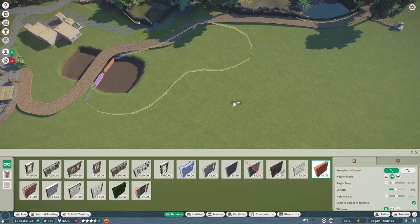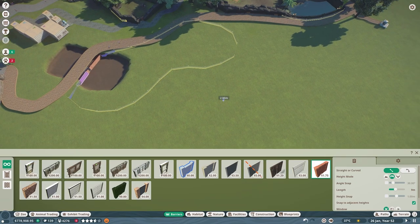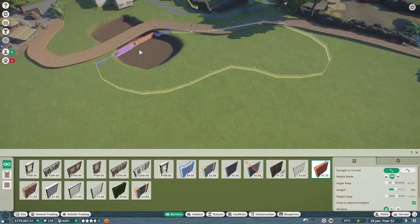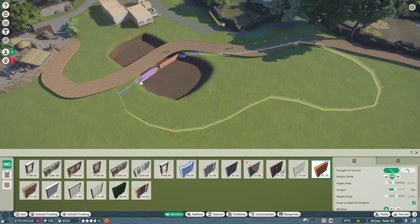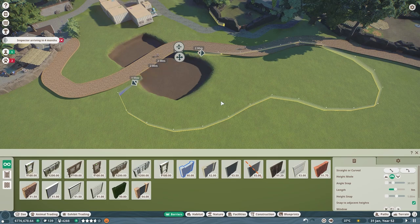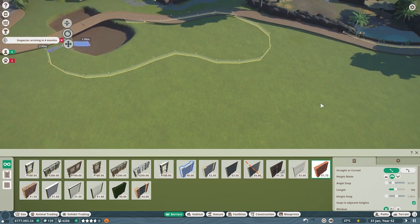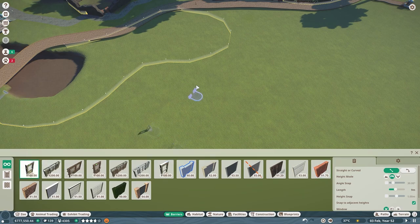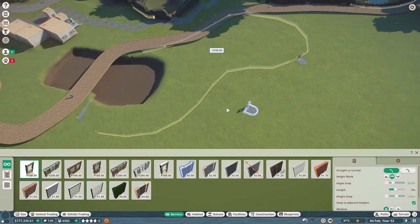And in fact, what we can actually do, I know I already did this, but let's get rid of that, because my new idea, thinking that we want to have these guys in a group with keepers on their own, is that we'll put the keeper hut somewhere back here. And so the access to the habitats will be from back here. I like that better. So we'll put that over there.